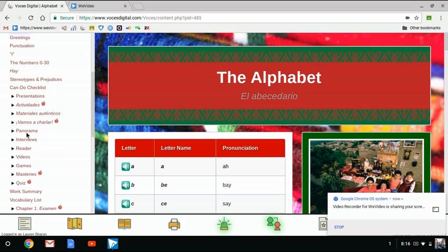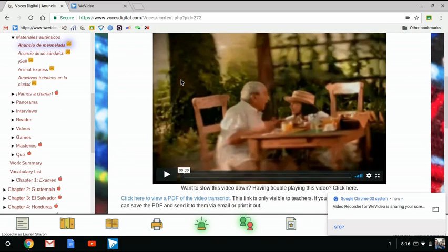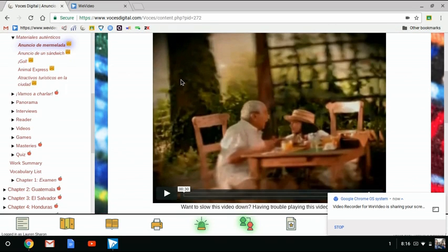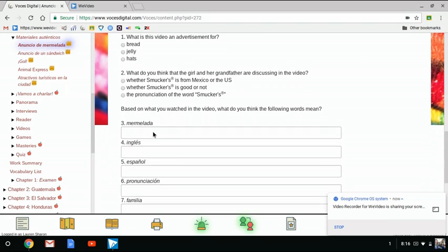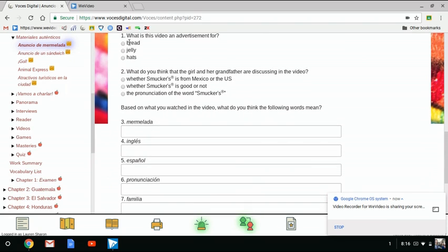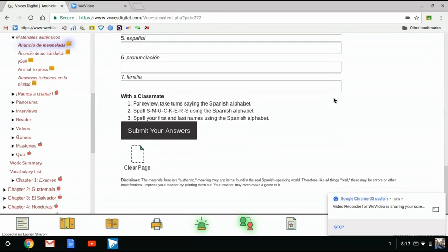So that's pretty cool. The authentic materials, you can go on here, click on it. This one is a video for Smucker's Jelly, and it's in Spanish, and they'll just listen to it, and you can see it's got, what's this an advertisement for? It's in English. What do you think they're discussing? And really those are pretty obvious based on what you're watching. And then it says, based on watching the video, what do you think these mean? A lot of the kids will look at this word and already know. They'll know what familia means. Marmelada, they may know. And then Inglés and Español, hopefully they'll kind of pick up through watching this.